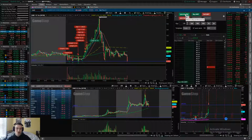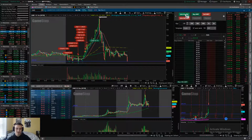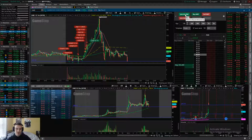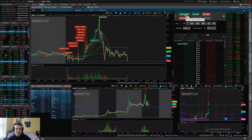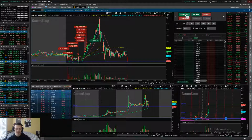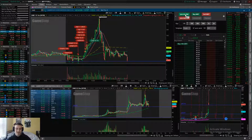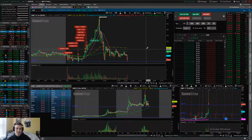But the thing is, I don't know where the halt levels are, so that's what makes this dangerous on dip trades, because it's halted several times. But look at this here. You see how there's a lot of value and a lot of prints going off at 85, 86. So this to me doesn't look like a great dip trade opportunity. And that doesn't mean it won't bounce.